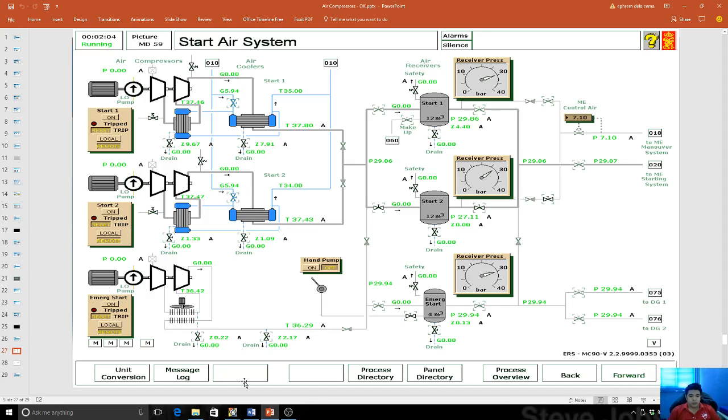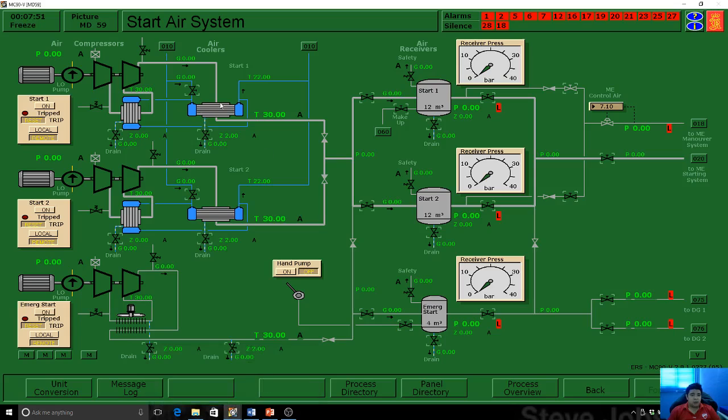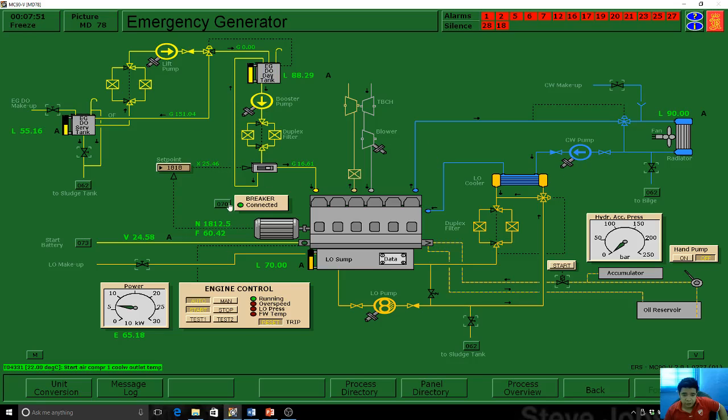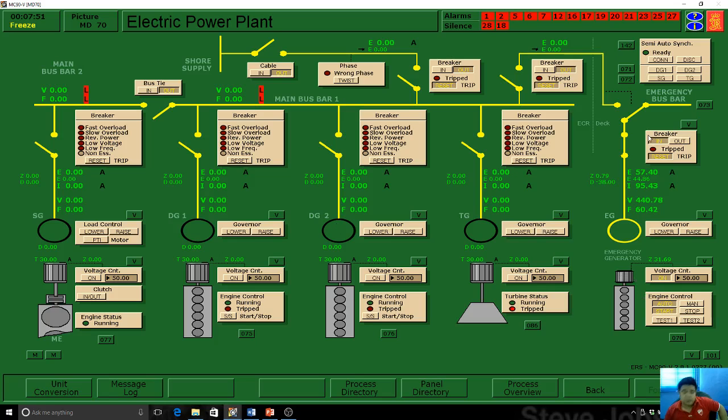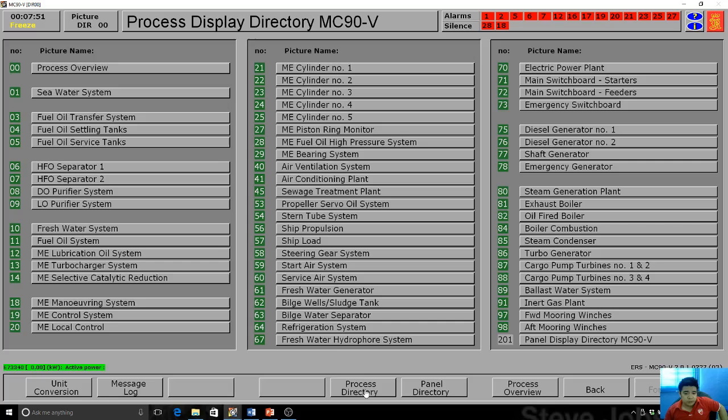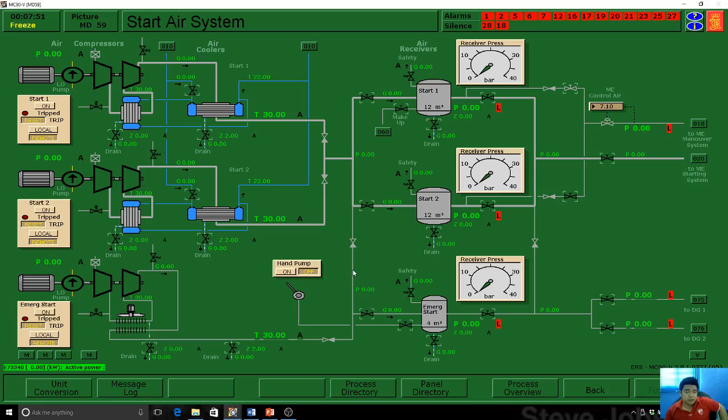So now we'll be shifting to this one. Yesterday, to recap the system of Kongsberg, we talked about it. Now we have an initial condition where we have connected the emergency generator already. It's already been running. It's connected to the emergency bus bar. We already have all the emergency switchboards and everything. We're going to connect now with the start air system. This is a semi-start air system because we'll be talking about the emergency air compressor.